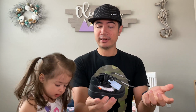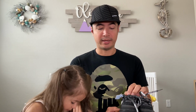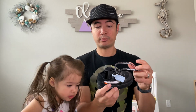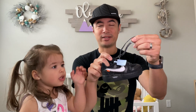They fit pretty well. I believe these were a 6, but like the Yeezys that I was showing earlier, those fit fine. She can still wear those. These, she's pretty much outgrown, mainly because they're really hard to get on and off. There isn't a lot of give in this area of the shoe, and the laces are practically worthless. I'd almost switch them out if they weren't Off-White ones that say shoelaces on them. I ended up doing a double tie and just leaving them straight out like this.